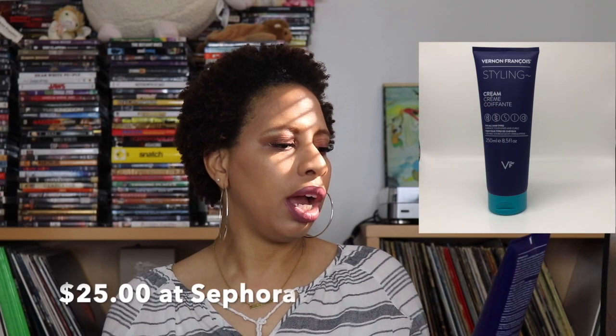And the last thing that I used was the styling cream. And this is for all hair types. It says embrace your kinks and curls. This is an 8.5 fluid ounce bottle right here that I picked up from Sephora. That is in the order that I used it.